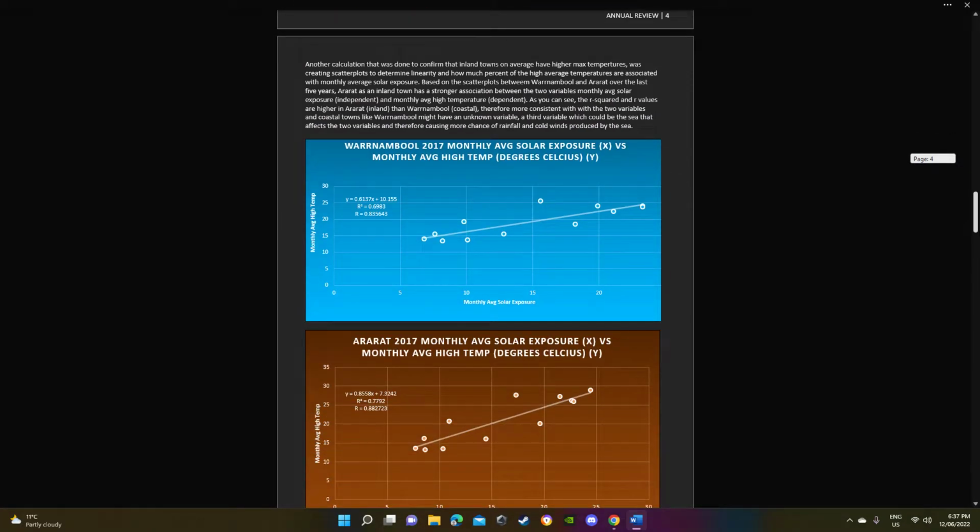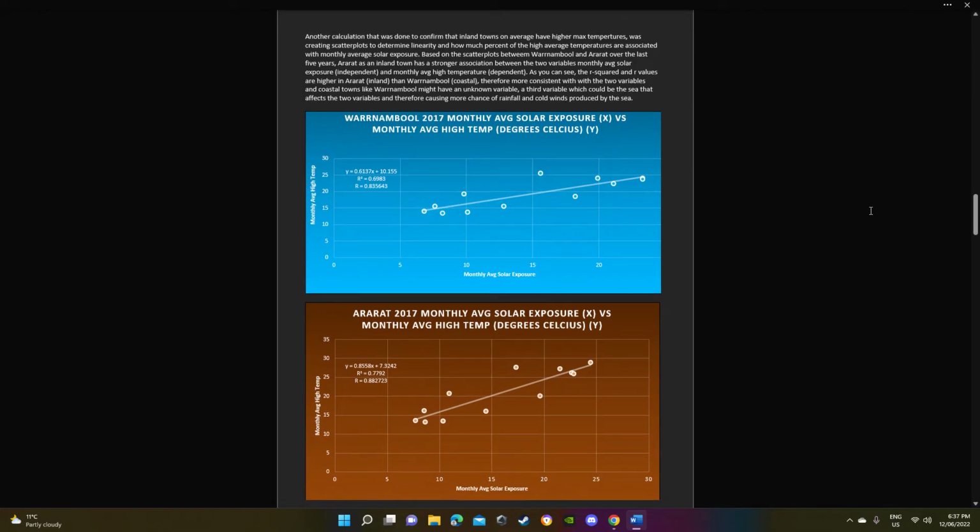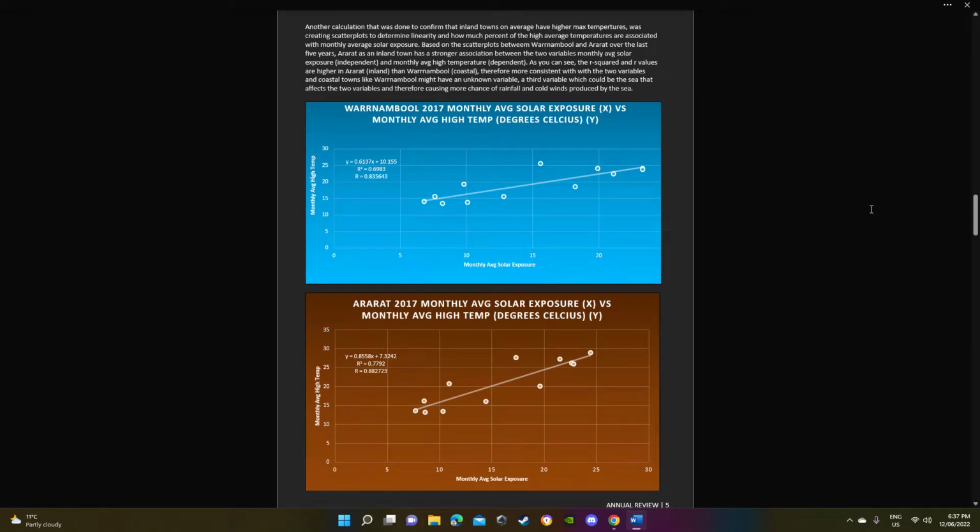Another calculation that was done to confirm that inland towns on average have higher max temperatures was creating scatter plots to determine linearity and how much percent of the high average temperatures are associated with monthly average solar exposure. So based on scatter plots between Warrnambool and Ararat over the last 5 years, I have 2 scatter plots. The blue is Warrnambool of 2017, comparing the 2 variables, and same here with the brown one, which is Ararat in 2017 as well.